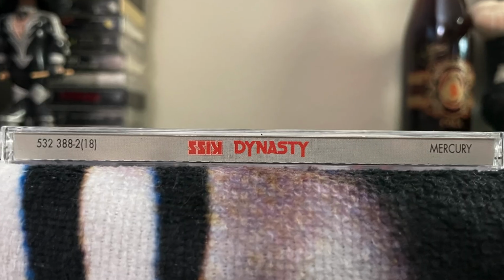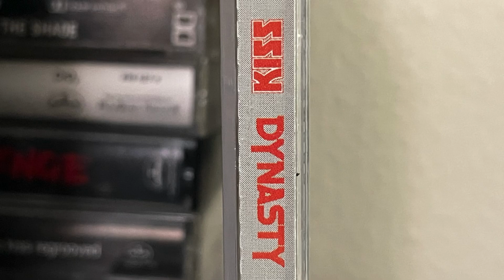So here's another interesting thing about this: on the spine here, or whatever you call it, the Kiss logo is upside down. Even if you look at it this way, you notice the words Kiss and Dynasty are in different orientations. Well, actually, it says Dynasty and Mercury on the same side, so only the Kiss logo is upside down, which I have to be honest is kind of annoying in the way I currently display my CDs because I kind of stack them, so the Kiss logo is just upside down, or at least they're not going to be... If I put the Kiss logo right side up, Dynasty's going to be upside down.